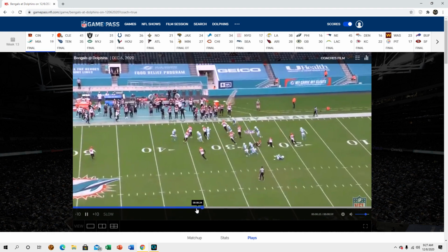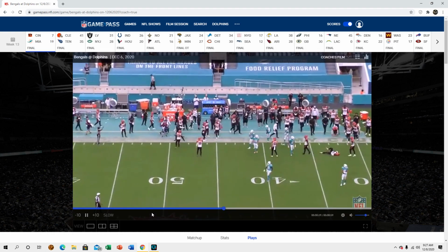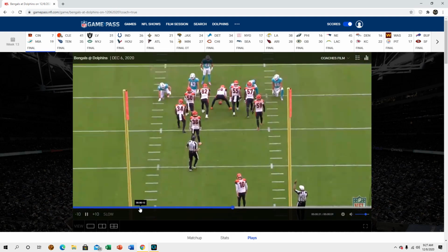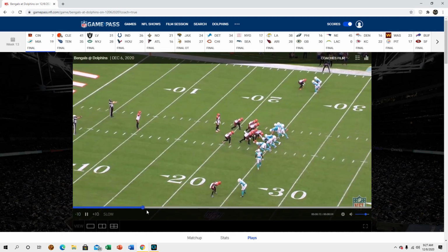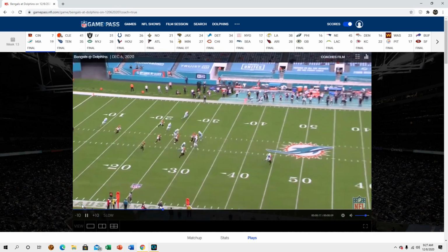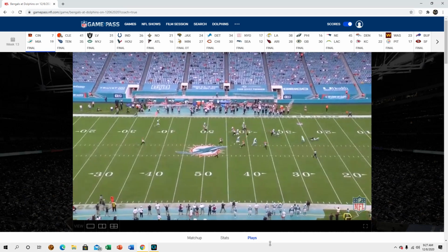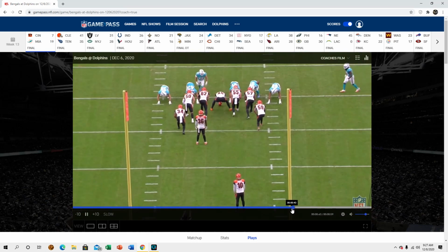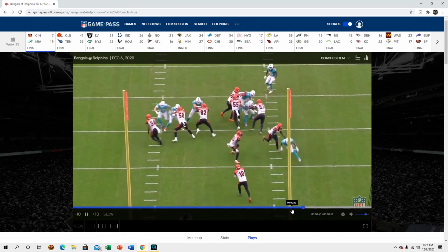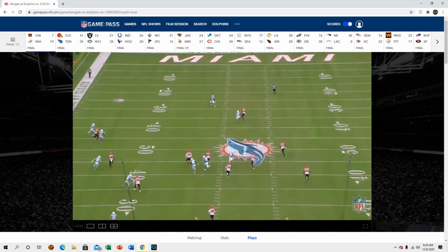Let's just go ahead and get to the end of this. Oh, it doesn't show what I wanted it to show. Okay. Well, we'll just show the hit, and I'll talk about it. Let's see if we can get a little better angle. Yeah, that's a little better.